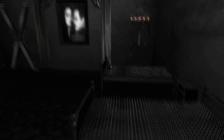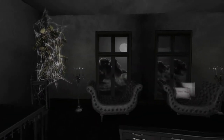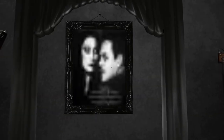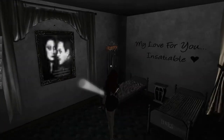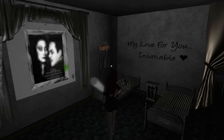And I did want to say this, like I was saying, this place is pretty well done, I have to say. And the reason I think it stands out very well is that every room in the hotel itself is very well designed. Every room has its own theme and whatnot.